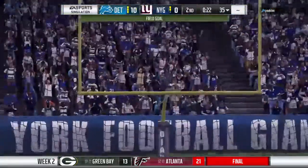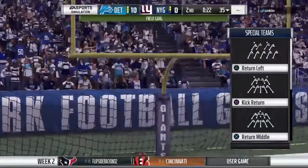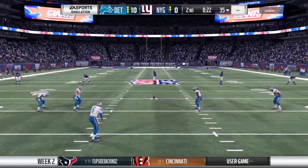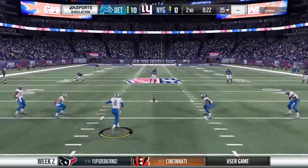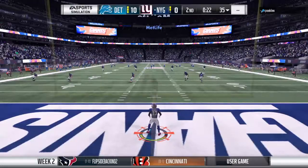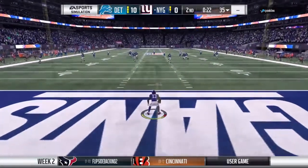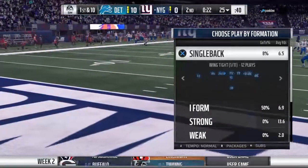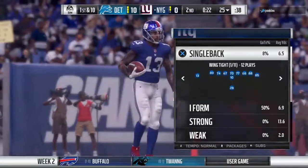And the 10-year vet knocks it through the goalpost, and the lead moves to 10-zip. It's a little bit of time left here in the second quarter, but they get the field goal near the end of the first half to expand that lead. Yeah, that's got to feel good, but they can't let up. Now on the kickoff, they've got to make sure they don't give up a big return or big yardage to set up the other team for one last chance to score themselves.